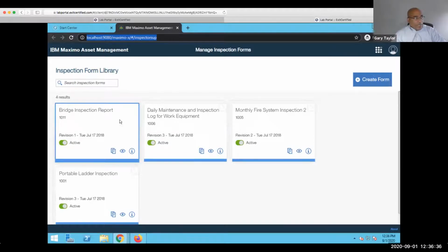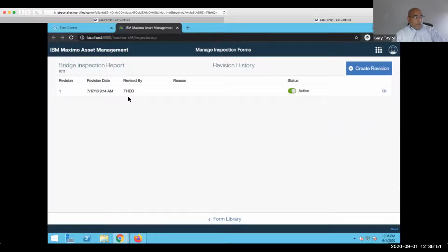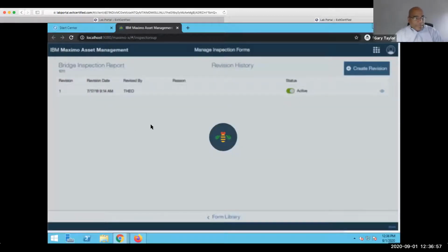This work center is going to be very helpful for us because it lets us see what's available. We'll be able to understand very directly which types of inspections are available. I'm going to open one of these up. This is actually the bridge inspection report. When I look at this form, I can see who originally created it, and I can create a revision. I just want to show you how easily a form can be modified.